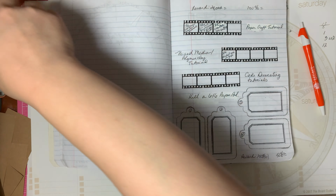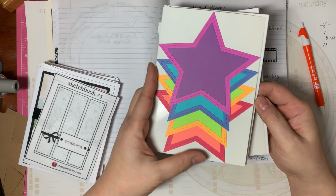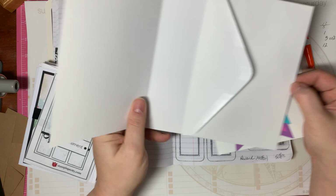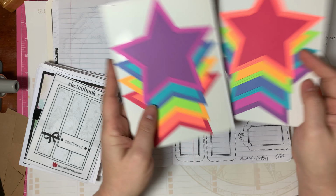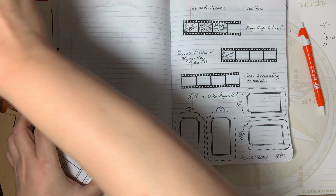Here's 2 of the cards that I made for the creative die cutting. I still need to finish these, that's why they're out. I just need to put a sentiment here. I love how bright and colorful they are. They just make me happy, and I hope they make you happy too. And I hope they make whoever receives them eventually happy. I should also put a sentiment on the inside, but those are just 2 of the, I would say, 7 projects that I worked on.